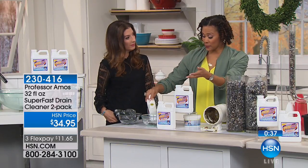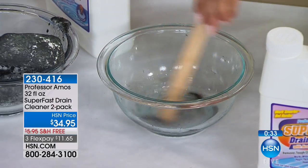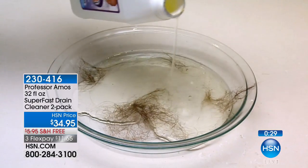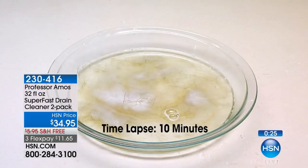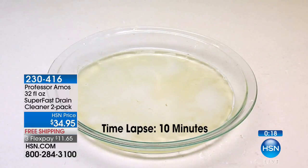If you have a furry animal, loved one in your home, you've got to have it. When you're shaving, when you're washing your hair. One bath of my 30-pound dog, and that drain is instantly clogged. I could only imagine. One bath. Yeah. And I can't imagine if you're doing that weekly or if you've got big dogs or if you have daughters. We had three girls in my family. I'm sure my parents would have loved to have a little Professor Amos, you know, 20, 30 years ago.